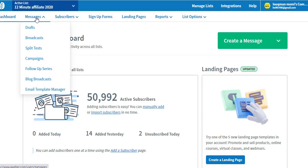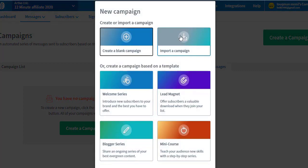So what you need to do, to create emails, is go to campaigns. All right, you're going to click on create a campaign. You're going to click on create a blank campaign. You're going to name your campaign. So I'm going to put 12 minute affiliate.